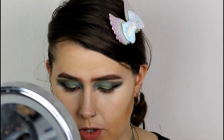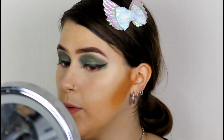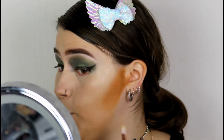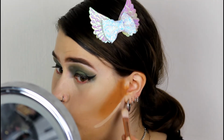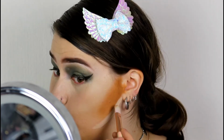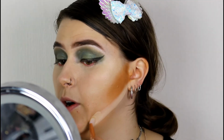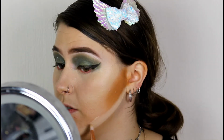So I think I might grab that same one I used under my eyes. I'm just going to grab that colour. I'm going to start cleaning up this situation we've got here. Because, yeah, it was just so intense. I'm going to bring it this way as well because I want to tone the foundation down here as well.